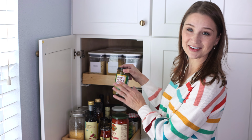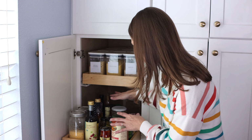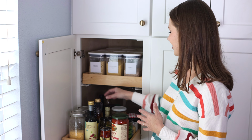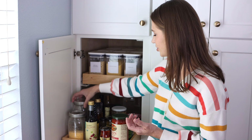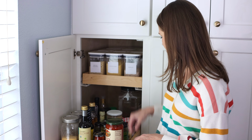I showed this in the refrigerator tour. So I have actually a whole bunch of them here. I think I have like 4. We don't go to Trader Joe's all that often, so I like to buy extras so I have it on hand. And then what else do I have? I have Worcestershire sauce, more dry mushrooms, just random things, soy sauce, more jam.